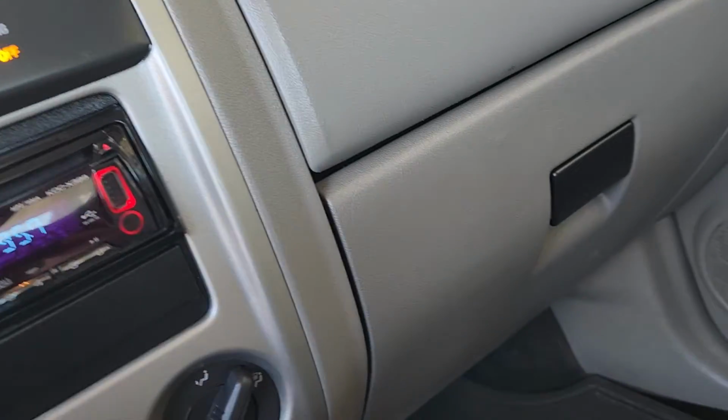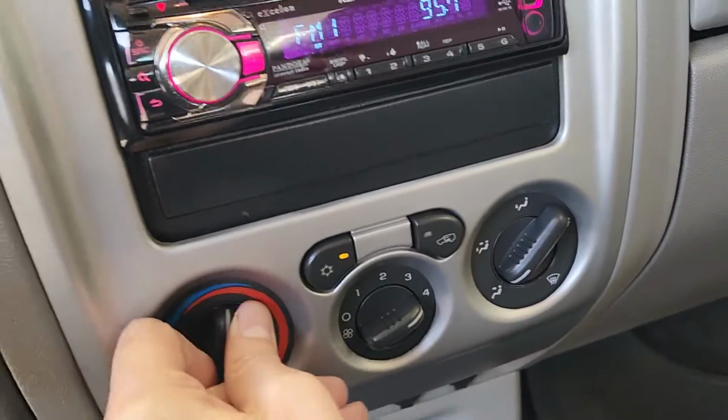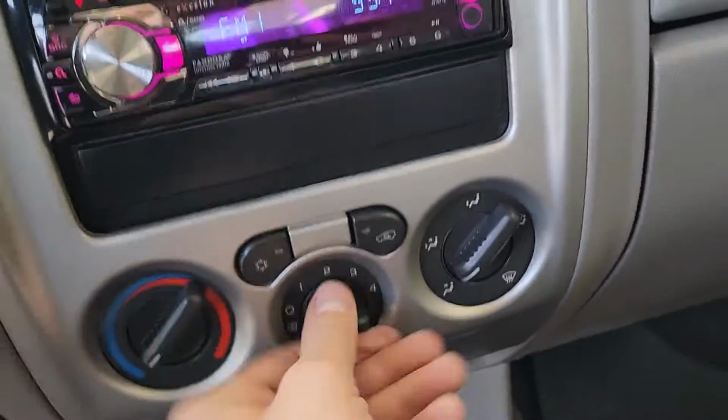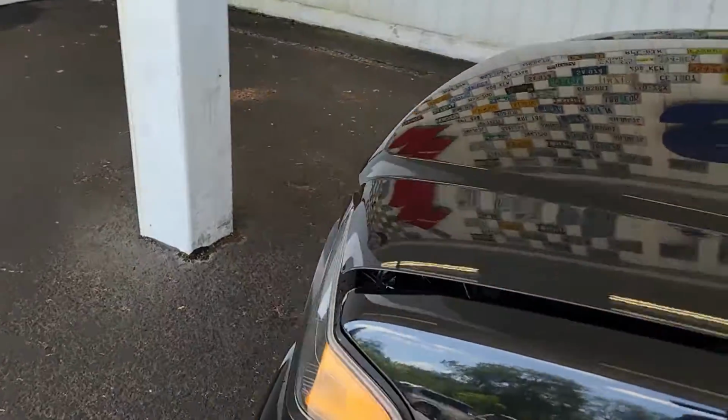This all work. AC definitely works. I don't know why I'm holding the vent, like you can't even feel it anyway, you know? I don't know. Doing here, I got a little belt squeal, a little squeak.